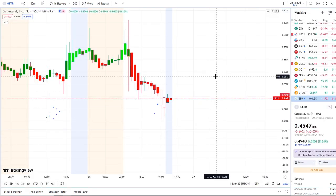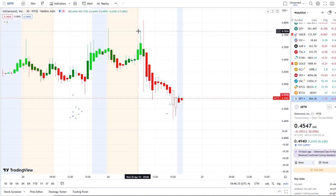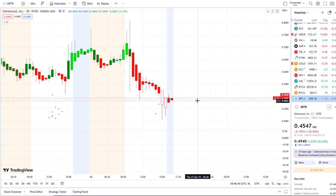Here we are with GETR doing a full transition from the rip area to the dip area in today's volatility. But it was not the only stock pulling back today. The overall market and the SPY did as well.